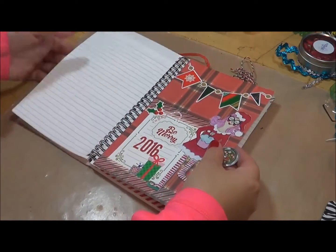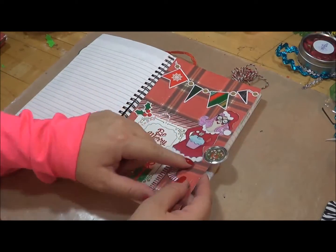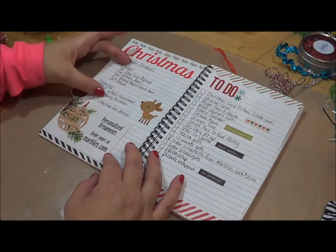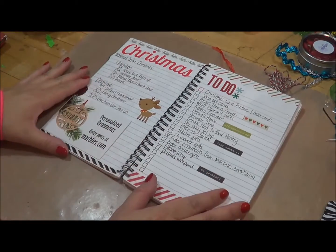I just like it because I can quickly find the place here. But you can also just use little round punches, because that's kind of what I did on the back, was just put a punch in. So anyway, it kind of has my weekends before Christmas. That way we can figure out what's going on that weekend.